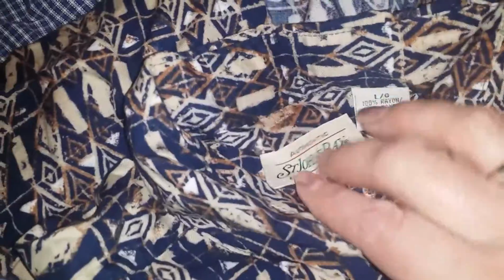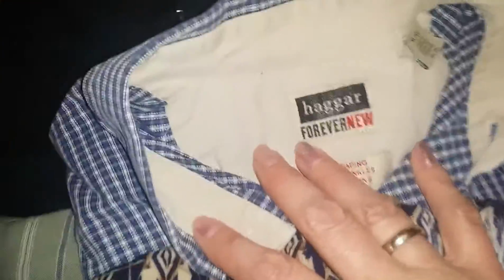Here's a St. John's Bay. Now, I don't know how well these will do, but I just really liked the fabric. Just felt really good, especially on this shirt here. It's soft. Now, all of these items have been washed, but I have not pressed them. So I may press them. I may just run them through the washer again.